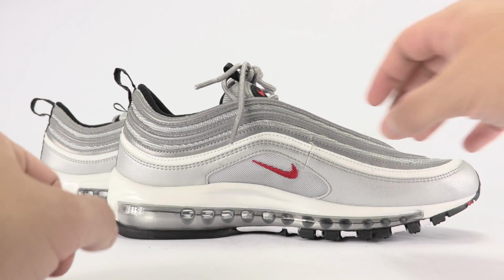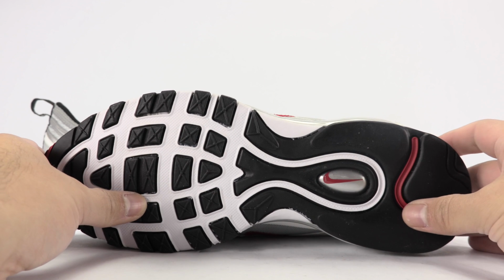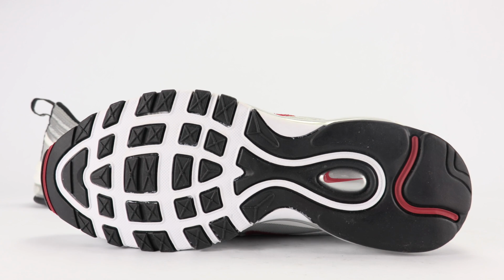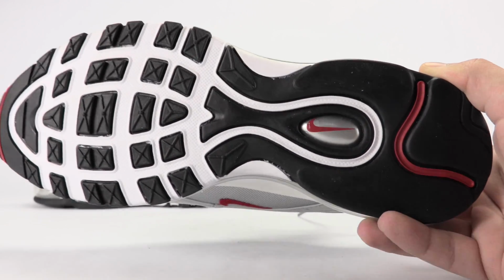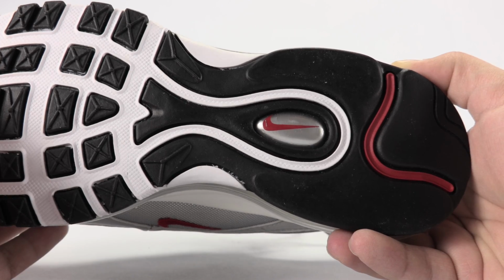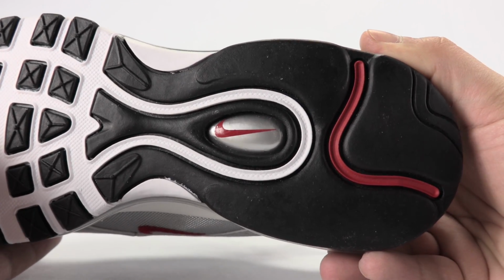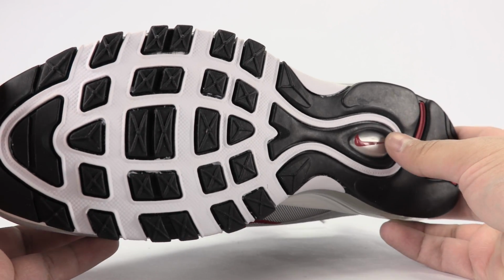And now let's jump to the sole. Black, white, silver mixed within. Show you a little bit closer. Looks like somebody actually already tried these on, I'm not sure. I haven't put them on feet just yet, but I'm about to, and I'll let you guys know how they fit and all that good stuff.